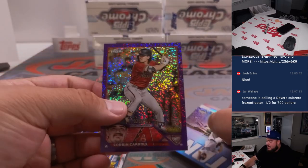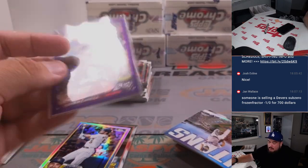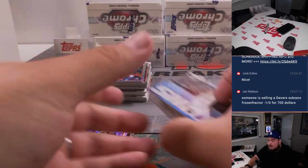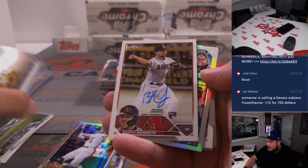Nice. Our first Corbin Carroll numbered card or even autograph. I mean, obviously, just numbered card. That is 29 out of 299. Nice one there for Big Dog. The Diamondbacks. And Buddy Kennedy.